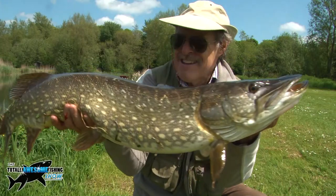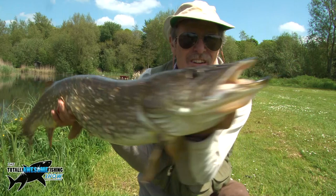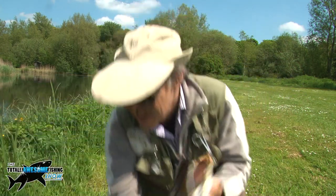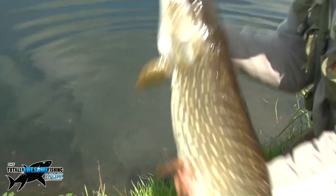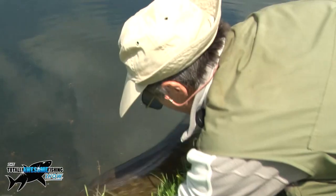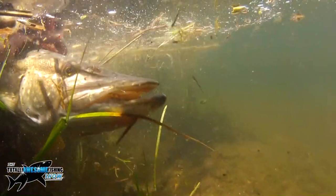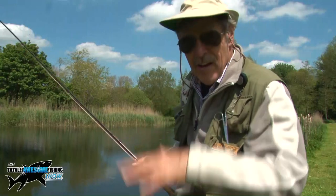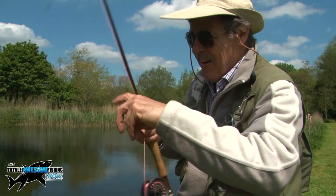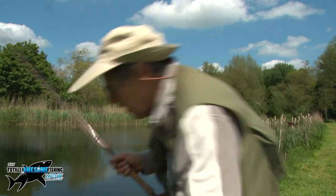What do you think, guys? 18, approaching 20 pounds, I'd say. Absolute beauty. Let's get him back. I need to get some of this fish. It's a beauty. They're still quivering, and he nicked me there as well, only with a bit of gill raker.